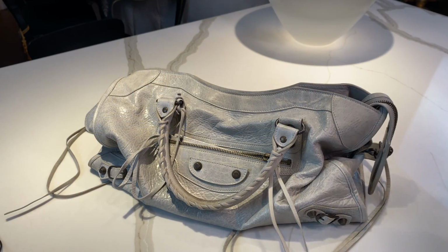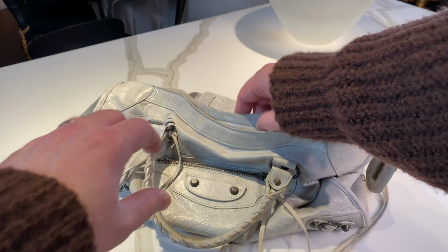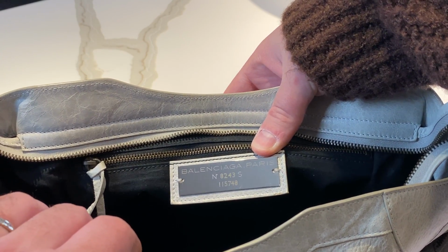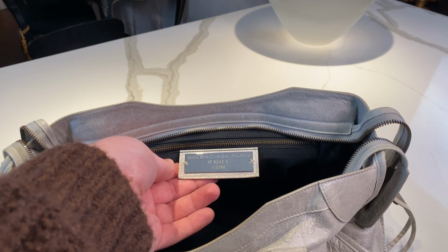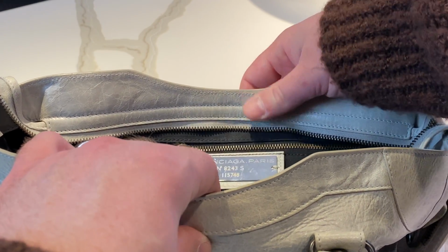All right, so here is the City bag empty, and as you can tell, it is just a smooshy pile of delicious lambskin leather. Now on the interior, it's very simple. It's just going to be a black textile lining, and then with the regular hardware, you'll get this silver plaque, the style number, leather color number, and then the year mark. S is going to be for spring summer 2008, I believe. And then under here, you'll have the leather and color again, made in Italy, of course.